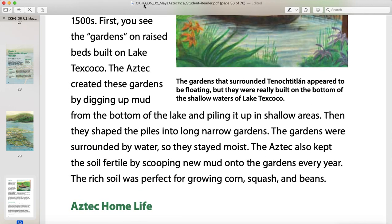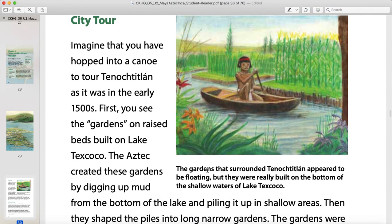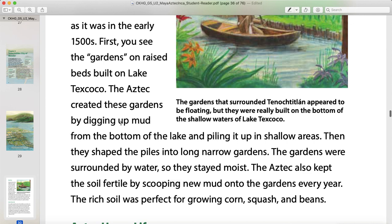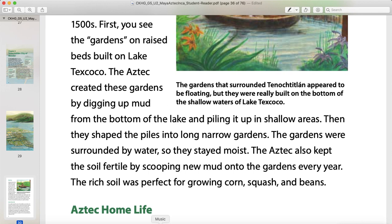Oh, wait. This is part of our big question, right? Our big question was, what does the description of Tays reveal about the Aztec civilization? So, what does this reveal about them? They knew how to garden, okay? So that'll be something we come back to, that they know how to garden and keep food in their mouths.